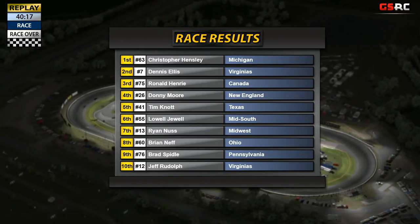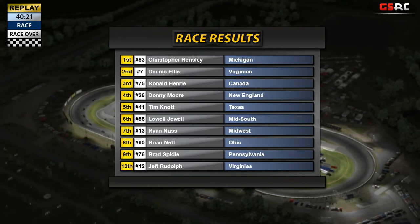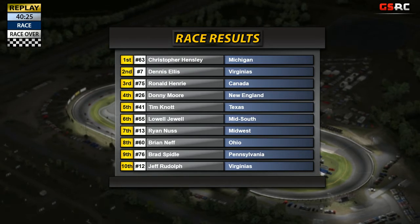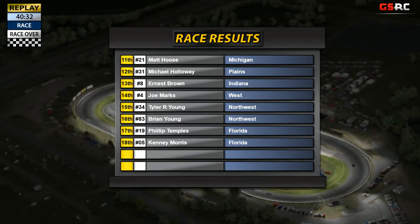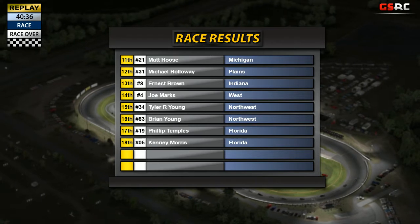Lowell Jewell finished 6th, and we believe he is our champion. Ryan Nuss was 7th. Brian Neff finished in 8th position. In 9th was Brad Speidel. He started on the pole but ran into some trouble. And in the top 10 was Jeff Rudolph. And then we had Matt Hoos finishing tight, number 21 machine finishing in 11th.